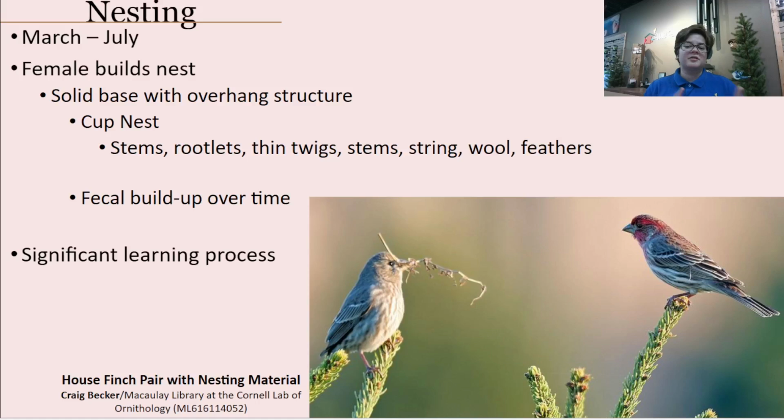She focuses on her own materials, and when they're looking for a place to nest, they often find a place with a solid base with an overhang structure. Something that they find very popular are wreaths. And oftentimes, if people hang wreaths on their door during the summer months, you can very easily find a house finch taking residence there.